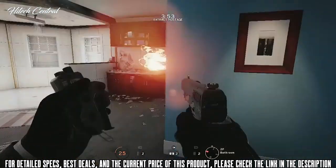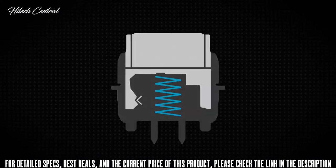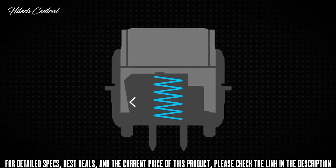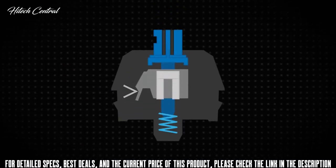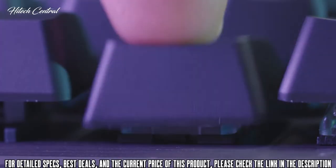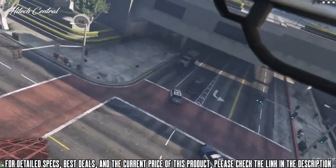responsive experience. The Romer G Tactile has a tactile bump, so that every keystroke is met with soft, direct feedback when the switch is activated. The Romer G Linear switch, on the other hand, has a completely smooth action, with no bump. And finally, the satisfying click, which comes with each tap of the GX Blue, lets you know exactly when the switch is activated. So whatever your playstyle preference, there's a switch for you.